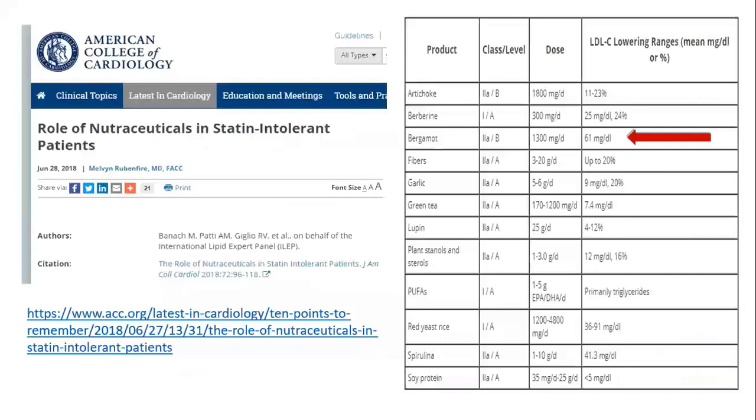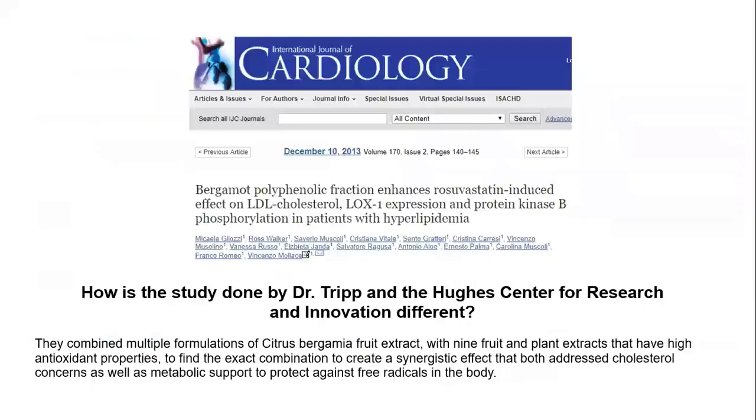When you look at other things that are in here, American College of Cardiology, there are people who cannot use statin drugs because they have a severe reaction to it. And it doesn't matter the different forms, I should say different manufacturers of statin drugs, they have issues with it. So the American College of Cardiology has a list of natural ingredients that when consumed can have a positive effect in reducing LDL cholesterol within the body. And you can see that I have the bergamot one highlighted by a red arrow. On average, bergamot extract just by itself reduces LDL cholesterol by 61 milligrams per deciliter. It's the best one of all the natural ingredients in helping to reduce LDL cholesterol.